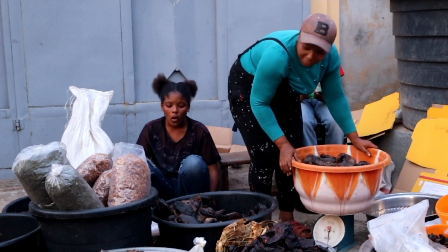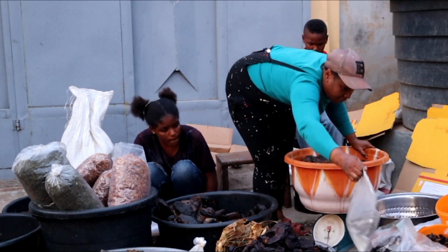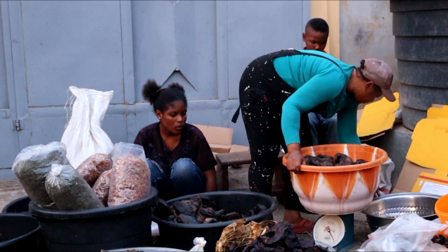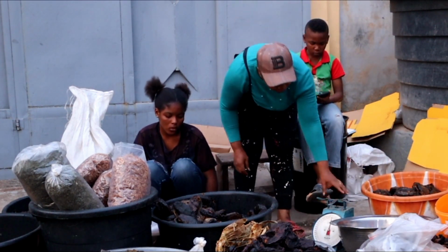This will be packaged, because if I take this, they will have to vacuum seal them. When they vacuum seal them, they have to use this vacuum sealer to seal everywhere, to remove the air. Yes, and I'll be weighing another one.